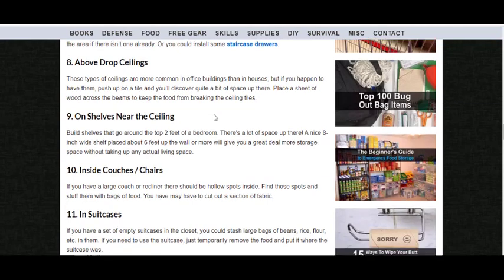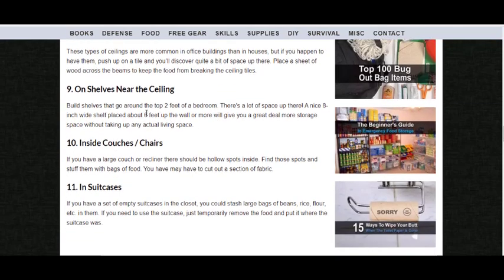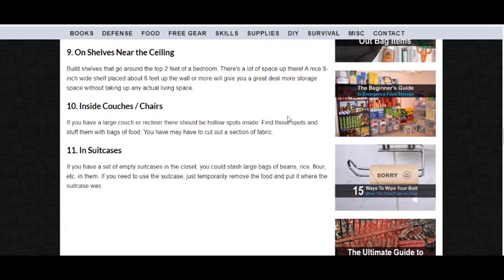It says here on shelves near the ceiling, same thing. Just remember that the higher that you store something, probably the higher the temperature is going to be. So try to concentrate on storing things that are not going to be affected by temperature in those high places in your homes.